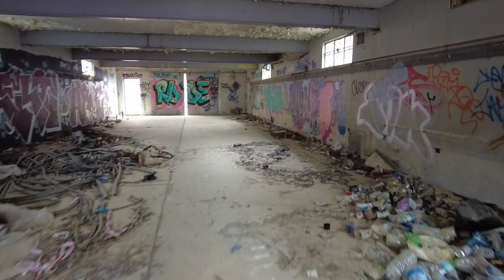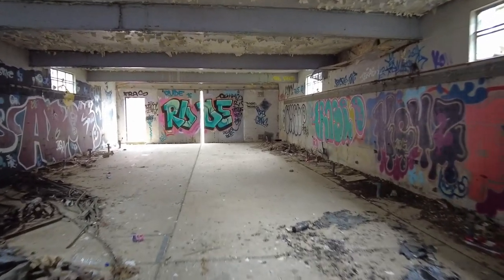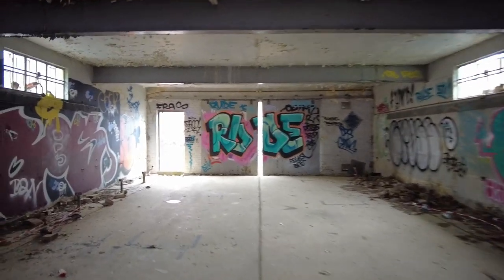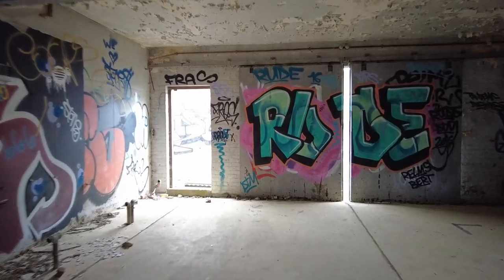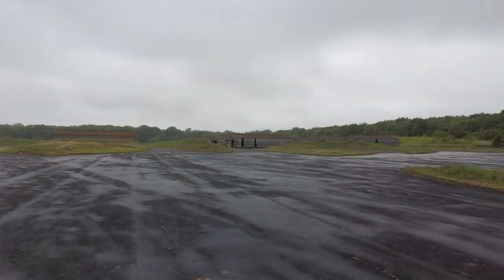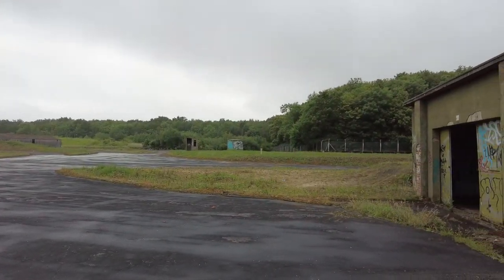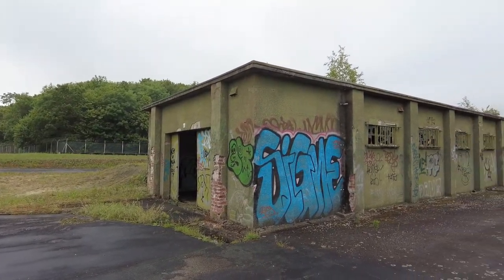Do they have bigger hangars than this? You can see it at the back here. You've got like nine igloos. Oh, wow. Yeah, it's a big place, isn't it? Jesus. So there's no place for a runway here or anything, nowhere for planes to go.